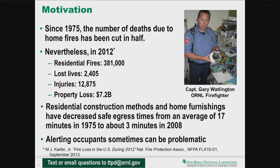Residential construction techniques have changed. Home furnishings have changed to synthetics and foams that have decreased safe egress times from an average of 17 minutes in 1975 to only about 3 minutes for flaming fires in 2008. And lastly, alerting occupants is sometimes troublesome.